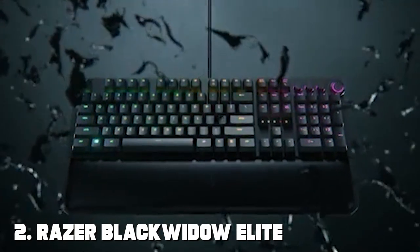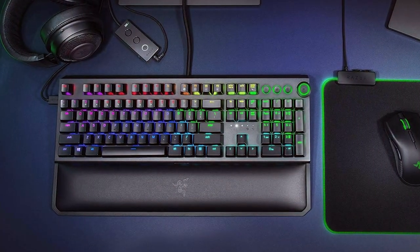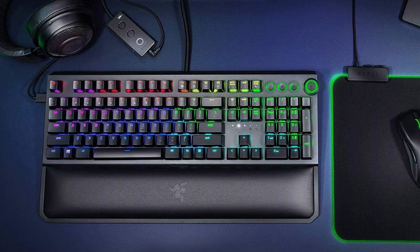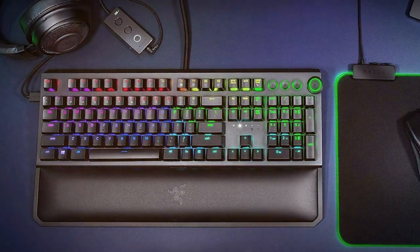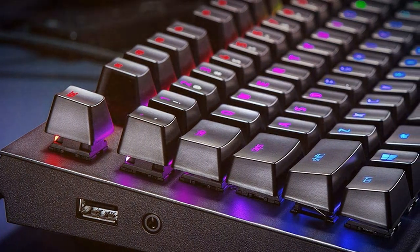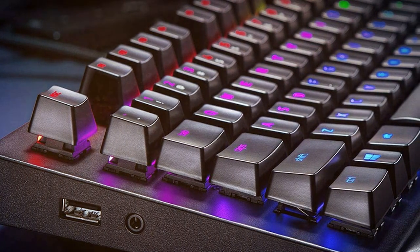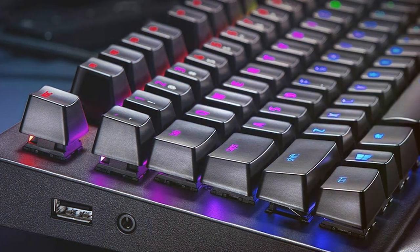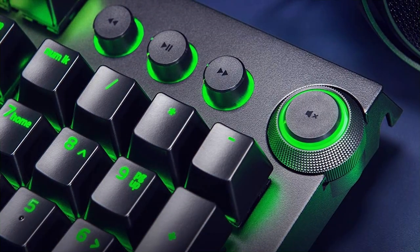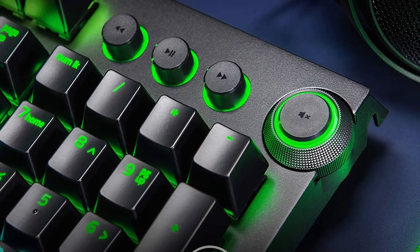Moving on to the next at number 2 with Razer BlackWidow Elite Mechanical Gaming Keyboard. The Razer BlackWidow Elite Mechanical Gaming Keyboard is a testament to Razer's commitment to providing top-notch gaming peripherals. Designed with precision and durability in mind, this keyboard is a staple for serious gamers. At the heart of the BlackWidow Elite are Razer's renowned mechanical switches, available in green or yellow variants. These switches deliver tactile and audible feedback, making every key press satisfying and responsive.